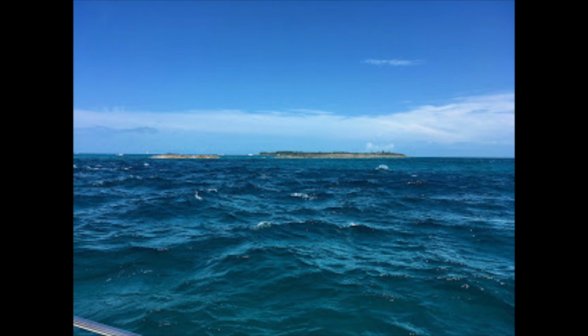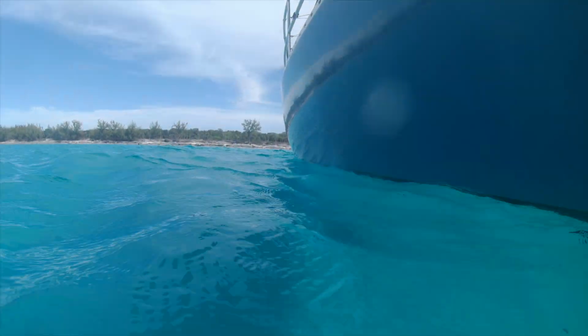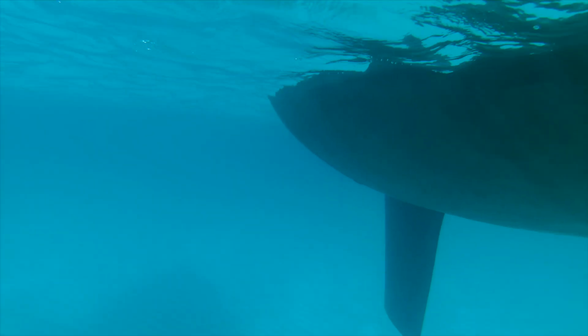As it turned out, we actually had a week up our sleeves before our interview, so we decided to stay a few days at the nearby Rose Island. This was a cracker of a place, particularly on the north side, which had great holding and was well protected from the southerly winds that had picked up during our trip.